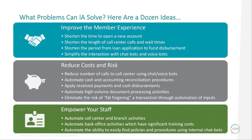Maybe it's because what seems like a simple task to us actually involves 5 or 6 applications in the background. And so, meanwhile, the member is just sitting there on hold while the customer service rep is executing whatever task. And so it's not a great customer experience. And so by automating some of these processes, what we can do is really make things easier for both the support staff as well as the member who's being helped.